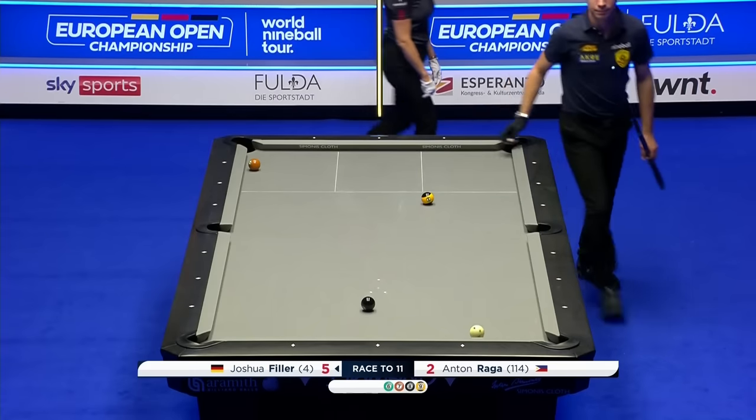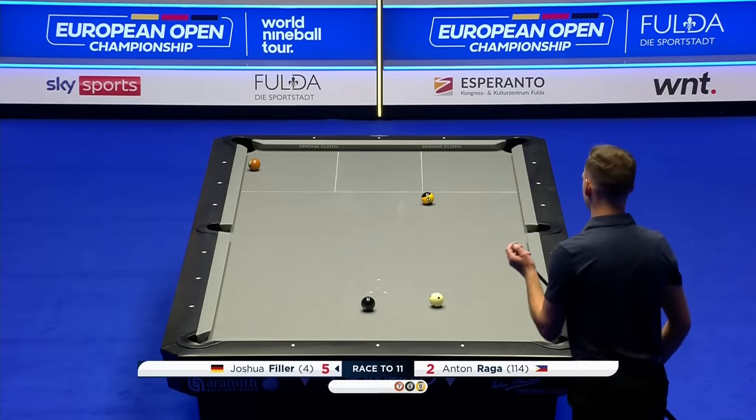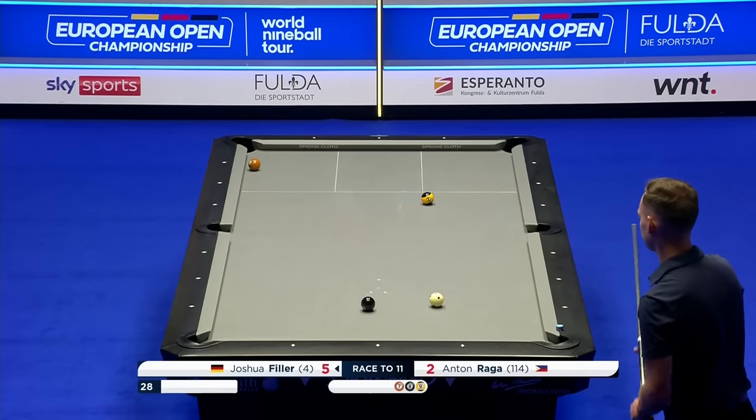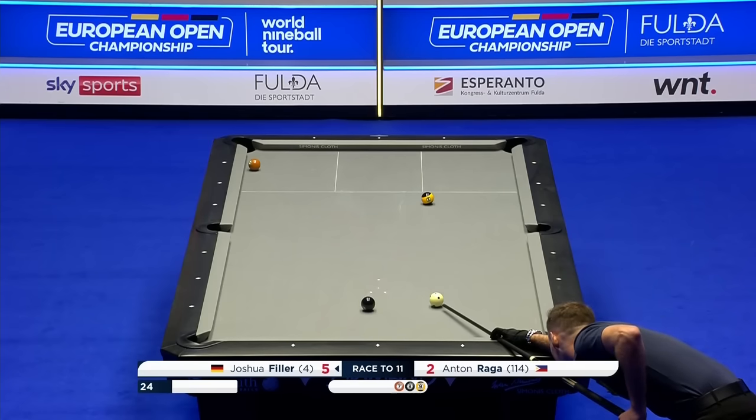Normally though, when players are tentative, and you can never accuse Filler of that. He plays that shot often. He doesn't try and get too much out of the cue ball. He backs himself to pull another tough shot out.